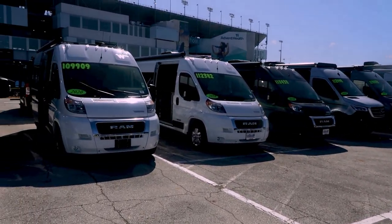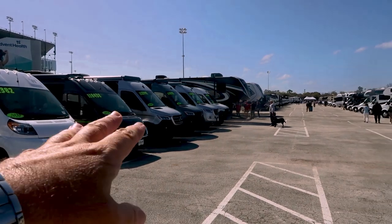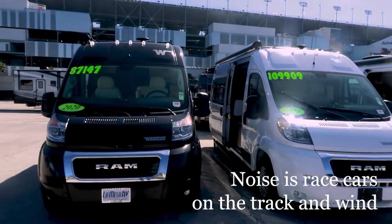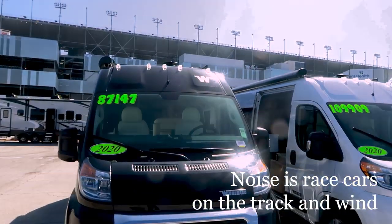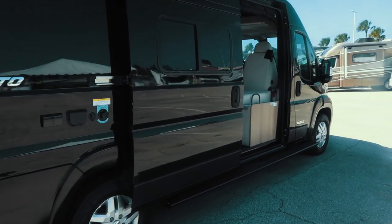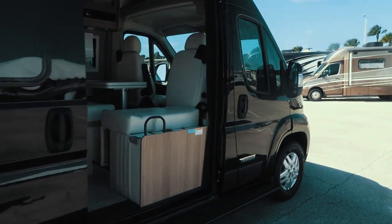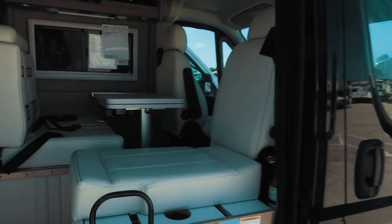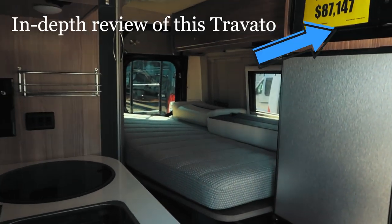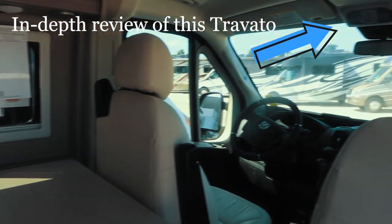Let's start off and take a look at some vans. Looks like we've got the larger Mercedes down there on the end, Dodge Ram chassis over here. All the prices and the years are marked clearly on the windshields. Now this is the Travato, and if you remember, recently I reviewed one of these in a video. Took it out for a test drive. The setup in this one is quite similar, and since I already have a video on this particular model, I'm not going to focus on it too much.